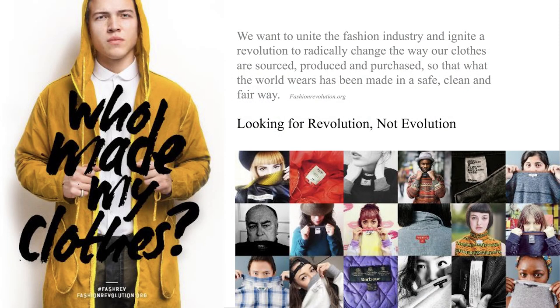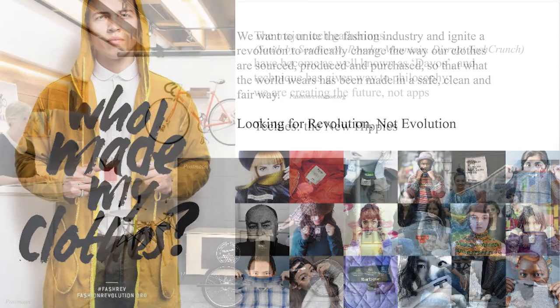This is disruption continued. Fashion revolution is a global movement calling for greater transparency, sustainability, and ethics in the fashion industry. The price of clothing has been decreasing for decades, while the human and environmental costs have grown dramatically.